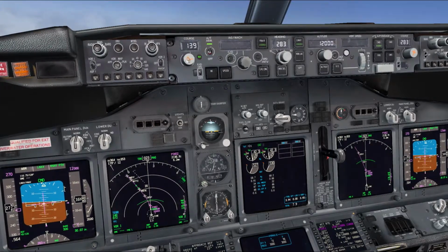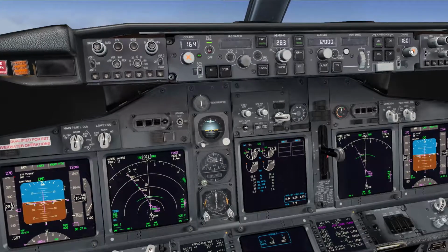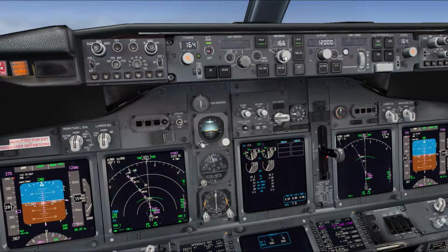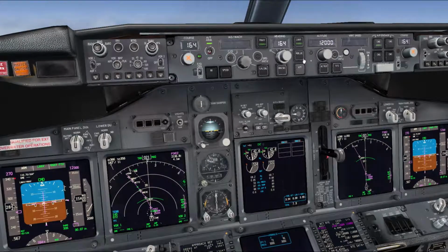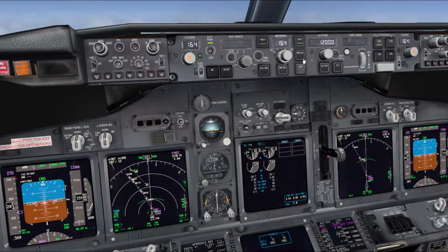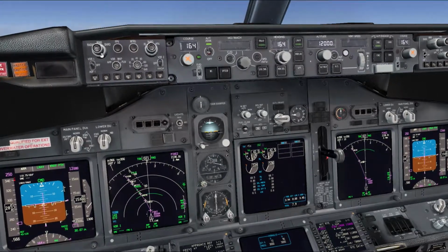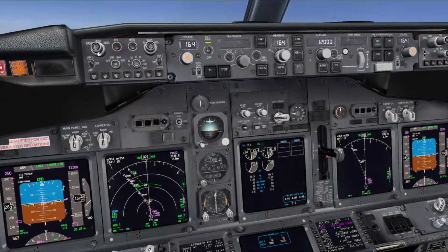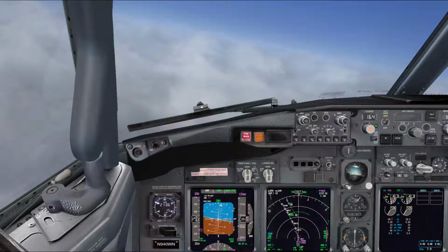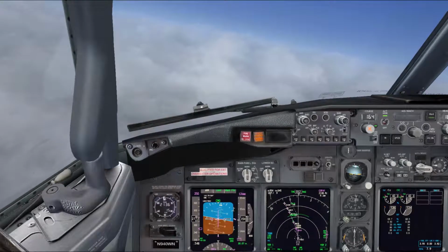FedEx 477, wind 190 at 3, runway 14 right, cleared to land. Runway 14 right, FedEx 477. And cargo 775, continue that turn now to 170 to join. Heading 170, cargo 775. 10 miles from Anvil. Maintain 4,000 until established on the localizer, cleared for the ILS 16 center. Maintain 4,000 until established on the localizer, cleared for the ILS 16 center, cargo 775.